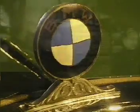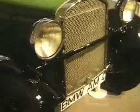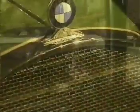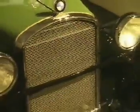This AM4 was based on an upgraded version of the 747cc power unit from the small Dixie. In the early stages of production, bumpers were still an optional extra. The saloon with roller roof cost around 2,785 price marks.